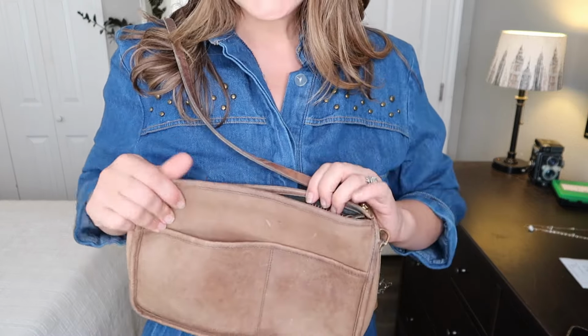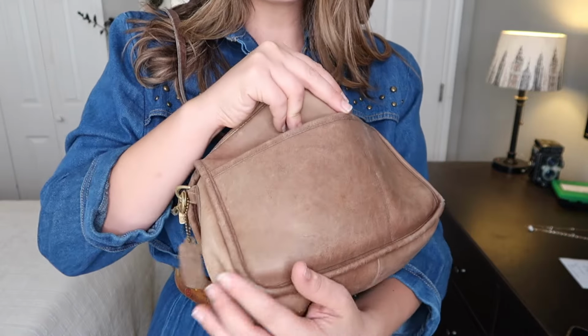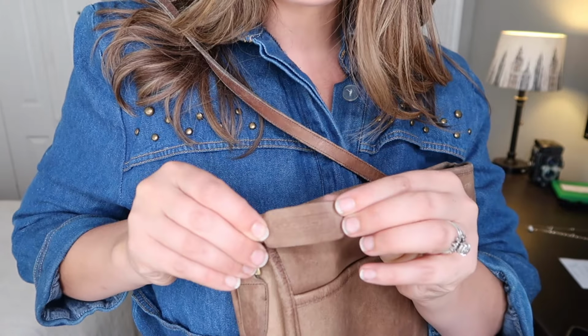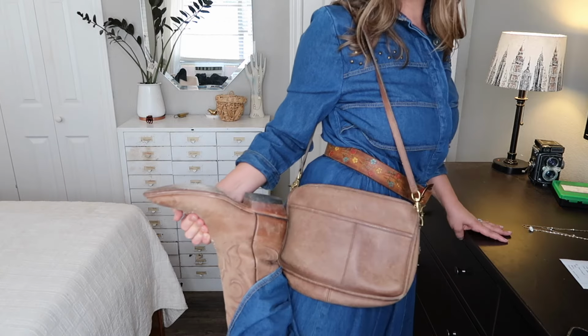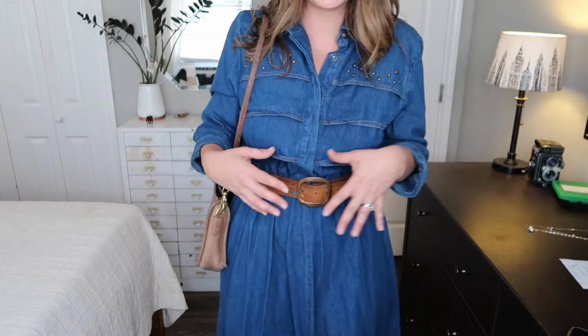And then if I decided that I wanted to go more simple with the purse, this is a vintage Coach bag that I'm obsessed with, but it's starting to fray on the corner, so I really need to treat it really badly. But look, it's got the vintage Coach tag and everything. My husband got this for me years ago and it has been my favorite purse of all time. Now the boots match the bag pretty well, but this belt is a little bit more orangey. In an ideal world, they blend a little bit better.